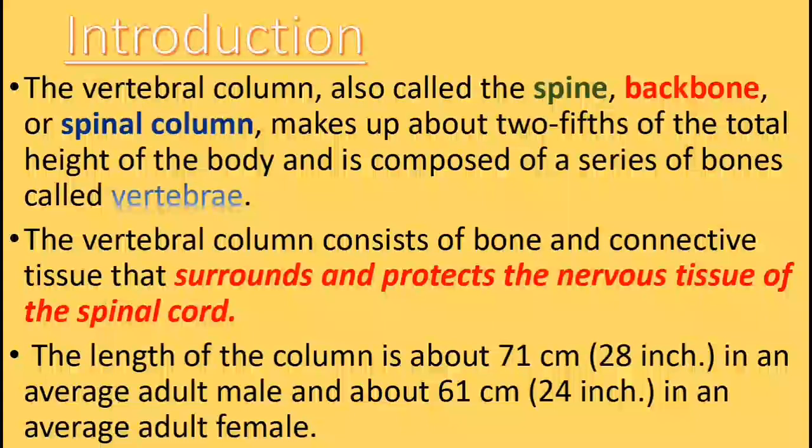And the length of the column is about 71 centimeters, which is equivalent to 28 inches in an average adult male, and about 61 centimeters, which is equivalent to 24 inches in an average adult female.